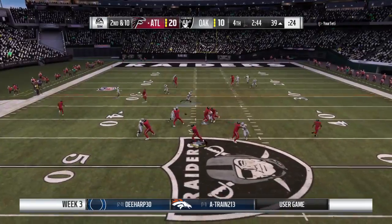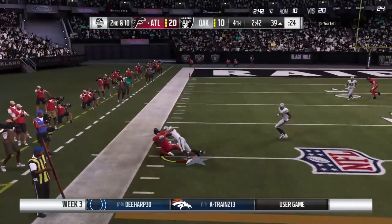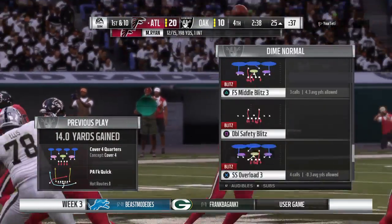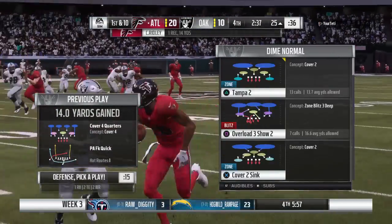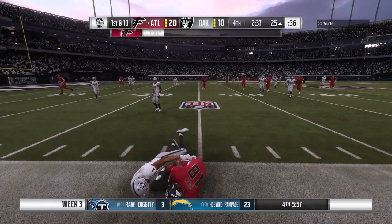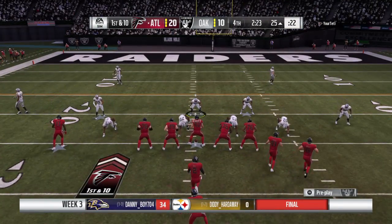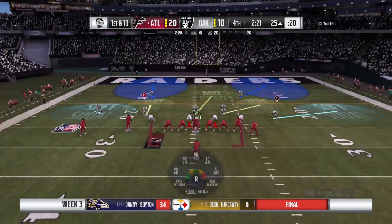Second and 10, it's Ryan again. Man open, that's Calvin Ridley. And they're able to get this one past the 30 to the 25-yard line. That's his first catch so far. They've held him under wraps, but he's got a first down there. And not totally home free yet, but it's looking good as they come up 1st and 10.